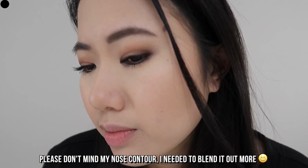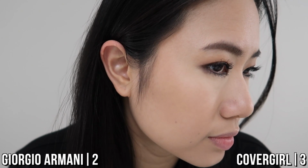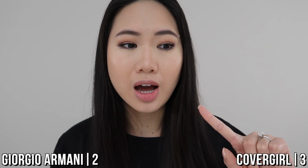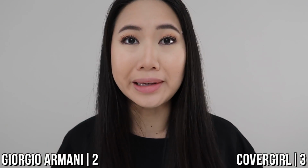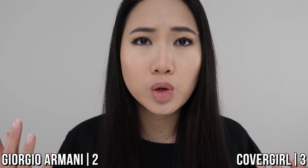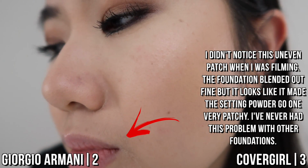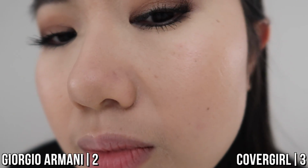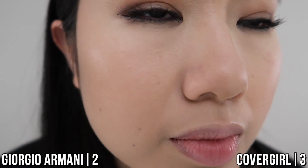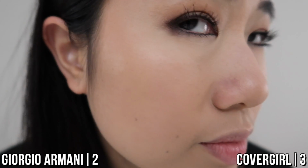So here are what the 2 foundations look like with full makeup on. I can tell that this side is lighter, but that's only because it is a lighter color. As I mentioned before, this side has a little bit more coverage, but you can only tell that if you zoom in really closely to see. Like right here, you can still see the red pigmentation, and here it's not as bad, but from far away, it's really not that noticeable.